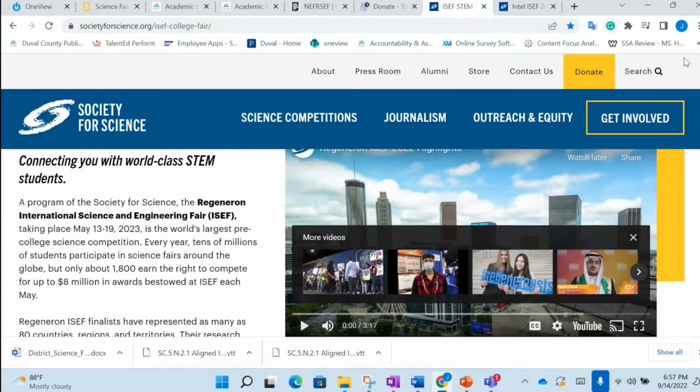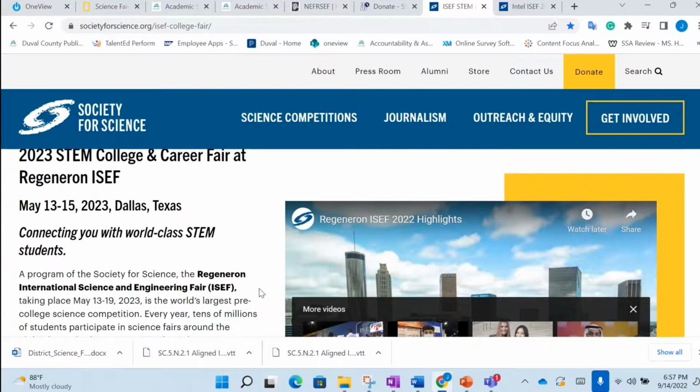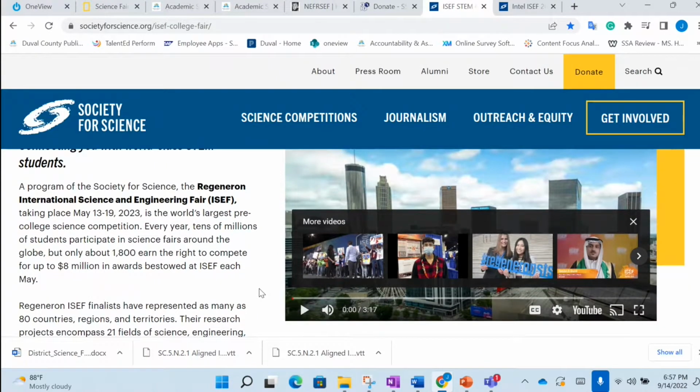The only other place I'm going to look at is here at the ISEF main page. The next ISEF fair, and this is for high schoolers only, will be May 13th through the 19th. And it looks like it's going to, I believe, be in Texas this year. Yes, Dallas, Texas. So please look, see what other people have done. If you're wanting some inspiration, there are some great videos out there on the science fair.